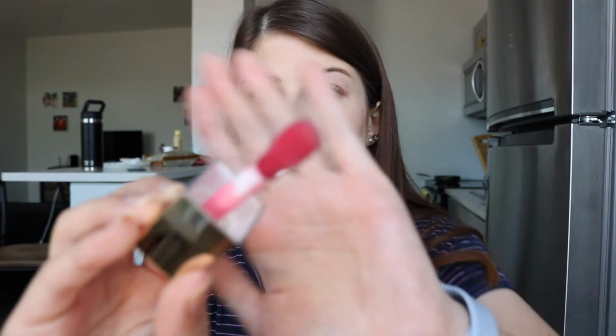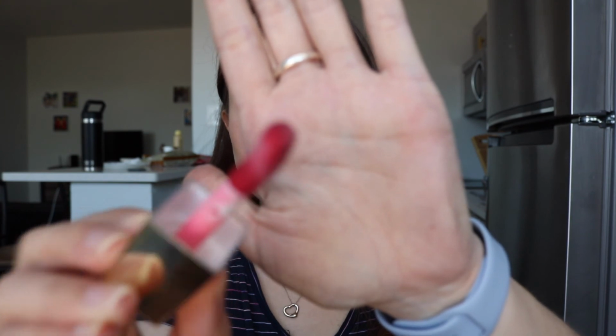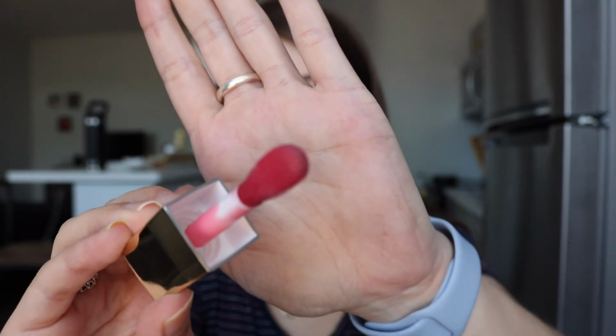Oh, okay. Great, it's not bright red. I was a little scared there. So I will say the applicator is definitely very large. It's kind of huge, actually. So it's a little difficult to apply, but I will say it smells really good. Kind of smells like cherries, and I definitely think it's a really pretty color.